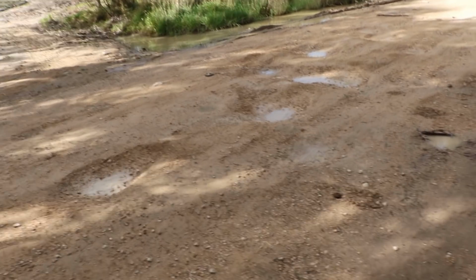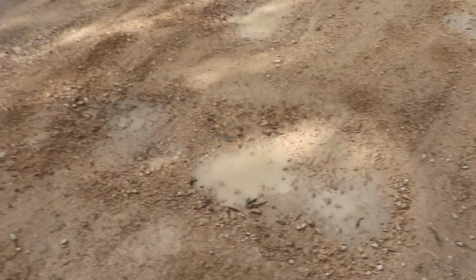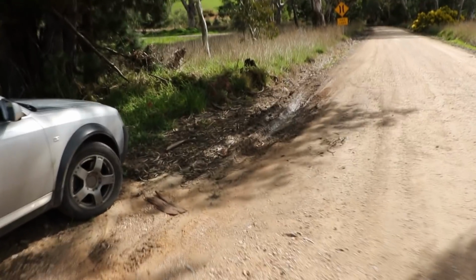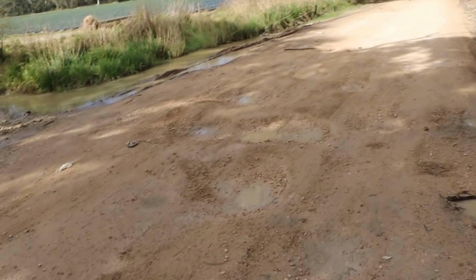Okay, so it's sunny today, so you can't see the full extent of how ruined this road is. But this is the road to where I ride and where the horses are kept. And yeah, there's a fair few potholes here, and I'm constantly swerving the car to try and avoid them. And then you try and avoid them slightly more, and then there's just like that, and it's just not a good time.